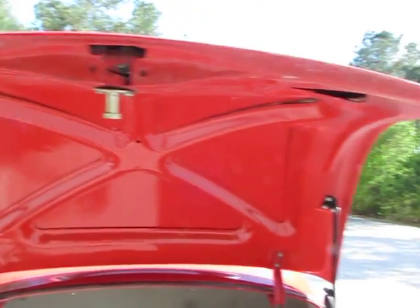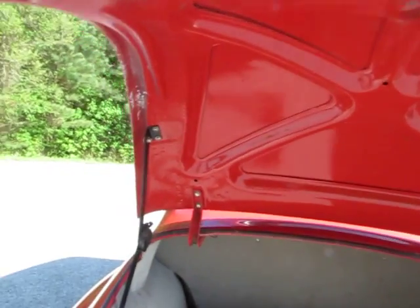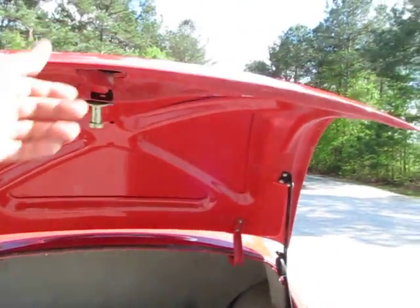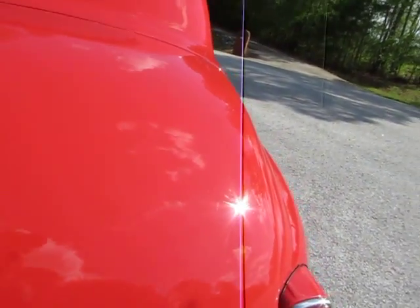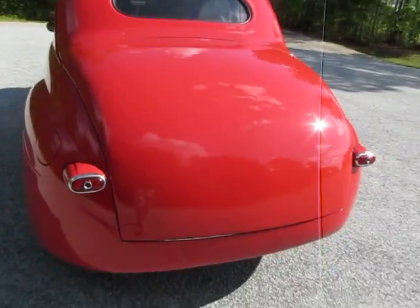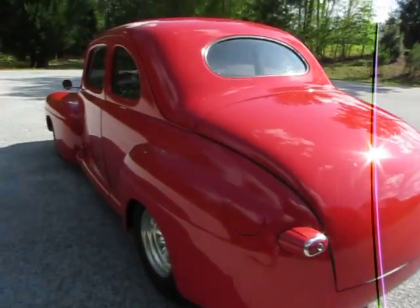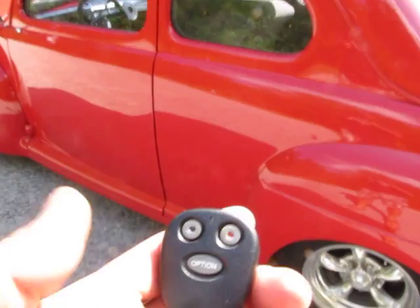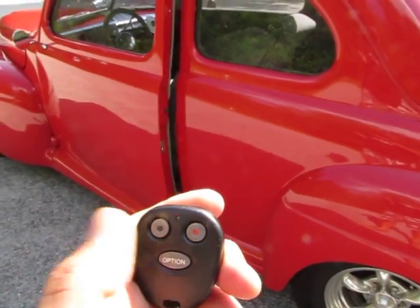But of course, excellent condition here. A little bit of residual wax there from waxing the car and buffing it out. The trunk pops down and locks. Of course, everything's shaved. Trunk handle's been shaved, door handles have been shaved, everything works off the popper. I've got two sets of keys for it. And there you go.